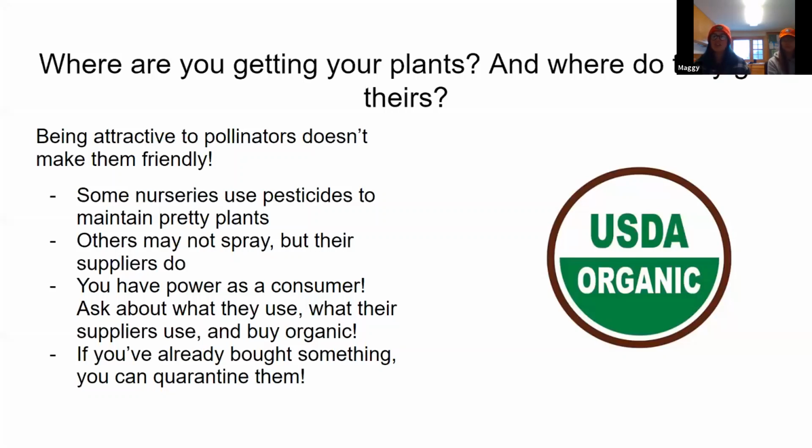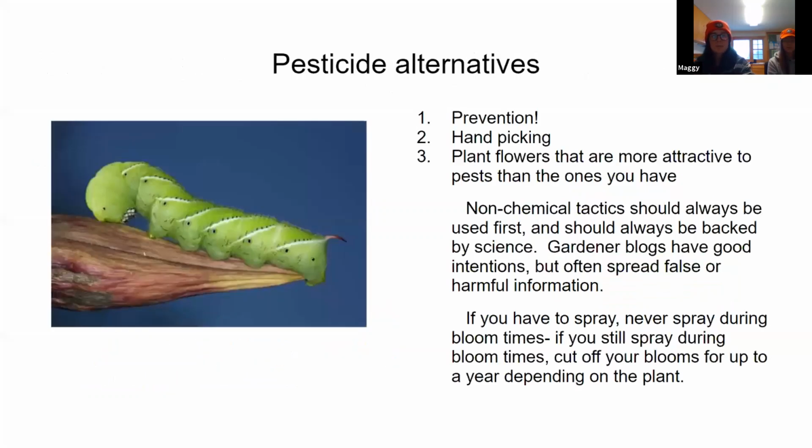So some things that you can do also is if your sprayed plant is blooming, cut off the blossoms. And depending on how long the pesticide is going to stay there, you might have to do it for a couple seasons. We really want to make sure that we are not spreading pesticides into the environment.